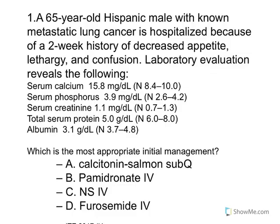All right, let's look at some questions. I'm going to just dive into the answer. So when you get to each question, pause the video, write down your answer, and then press play to hear the result. In this situation, the most appropriate initial management is IV normal saline. We talked about that being the first line of defense. Lasix would be second line. You could use calcitonin as well. Bisphosphonates would be second line with Lasix. And then lastly, your E option, if all this fails, would be dialysis.